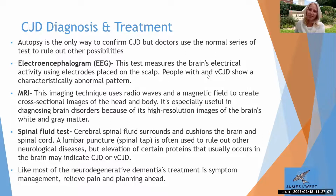Autopsy is the only way to confirm a diagnosis of this particular dementia, but they do have tests that can help rule out other possibilities, of course. The electroencephalogram measures the brain's electrical activity, and people with certain variants of CJD show a different pattern of this brain activity, so that can be helpful. An MRI is the same. It can show high resolution images of a person's gray matter and white matter. It can help rule out other conditions for this particular dementia.